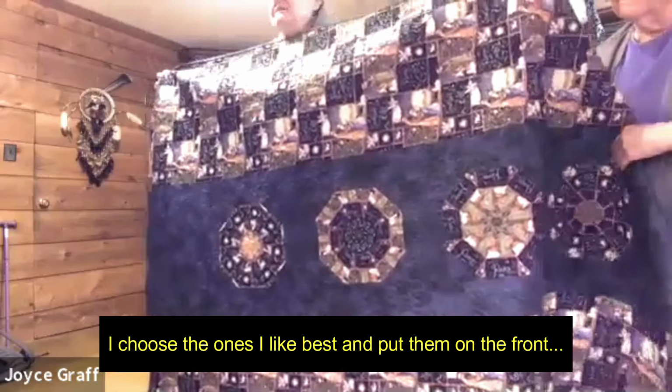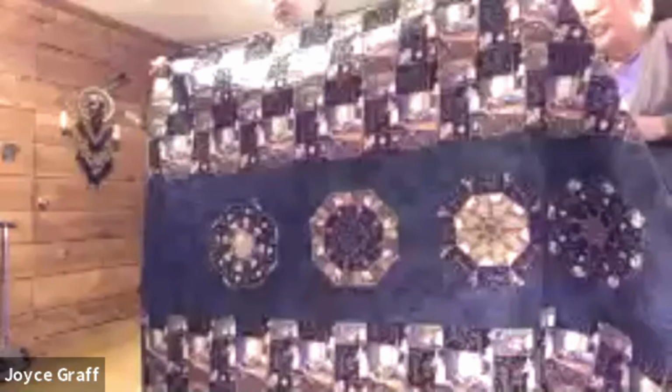I like best, and put those on the front, and the ones that are left over get stuck on the back.